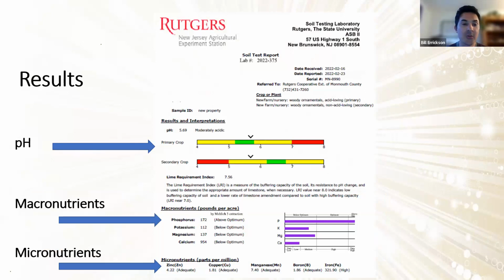Depending on where you're having your soil tested, you may have different forms that come back for your results. This is what they look like from Rutgers. You can put in 2 different crops that you're growing. In this case, the primary was woody ornamentals, acid loving, and the secondary was woody ornamentals, non-acid loving. So the recommendations are specific to those types of plants. We can see we've got a pH of 5.69. It's fairly acidic. That's good for our acid-loving woody ornamentals, but it's a little bit low for our non-acid-loving plants.